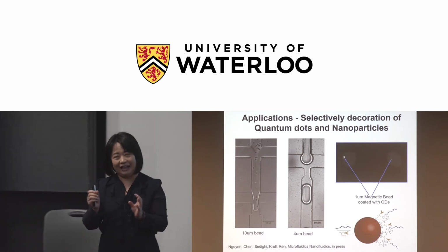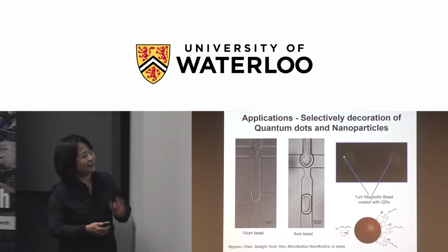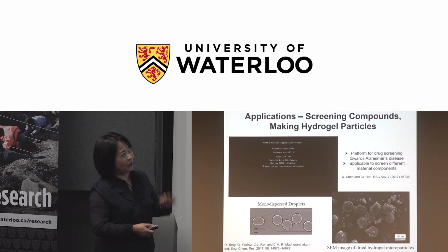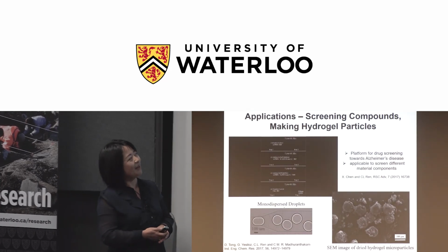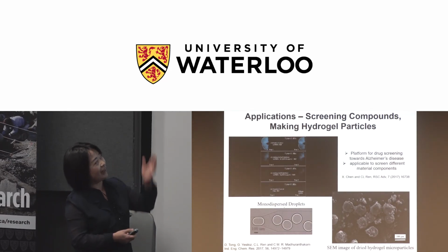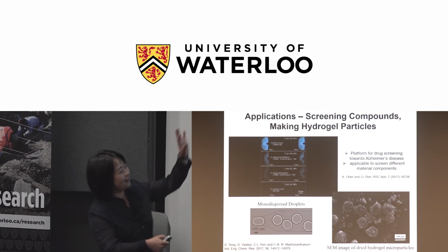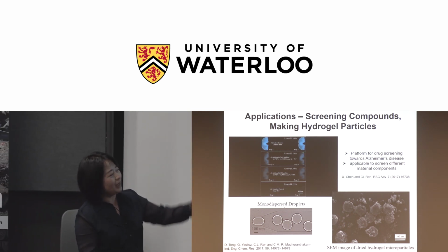But there's chemistry in there. They modify the surface, which I don't know. So in that case, we develop on this. Now we have a long way to go, but here is just another glimpse about drug screening. Remember I talked about 2 drops put together. That's drug screening. Here is when we make the hydrogel beads.